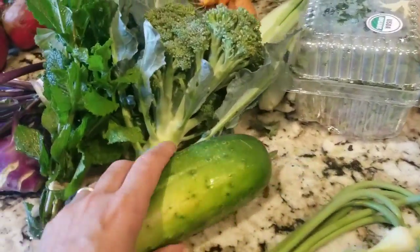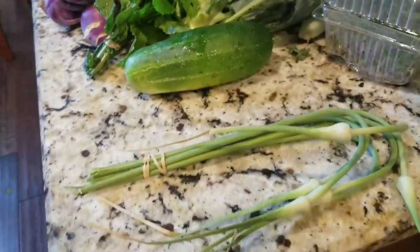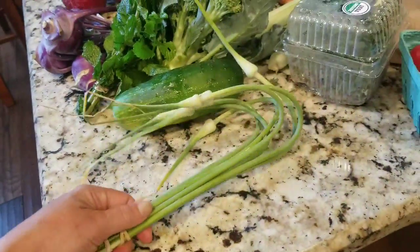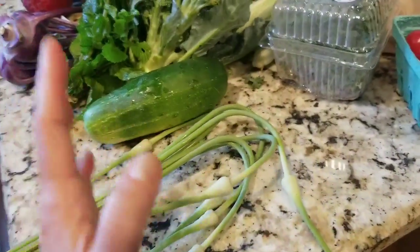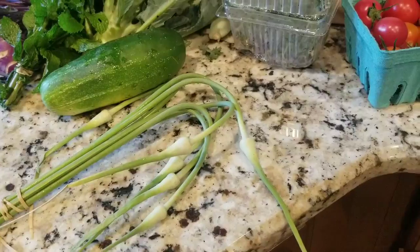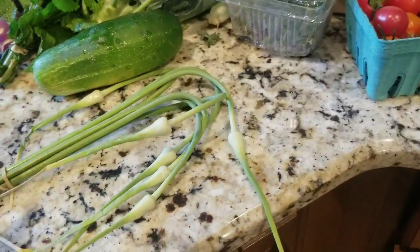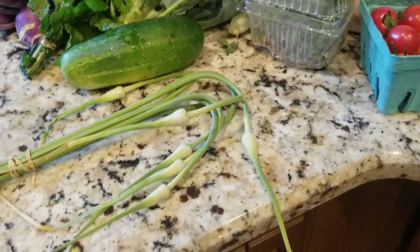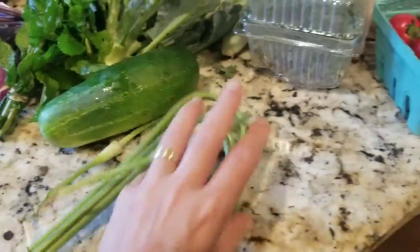So that's really good. And then cucumbers, I got one. We don't eat a lot of cucumbers, so I only took one. And then garlic scapes, love these things. You use them like regular garlic, just chop them up. Whatever you use garlic for, throw them in oil, make a garlic oil, throw them in dressings, saute them to add to your vegetables, delicious.